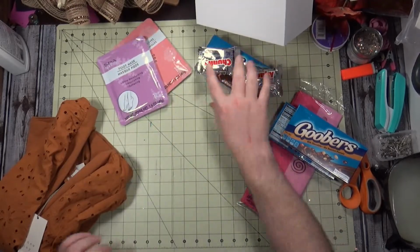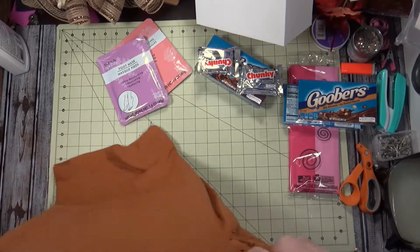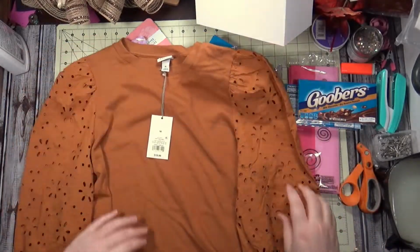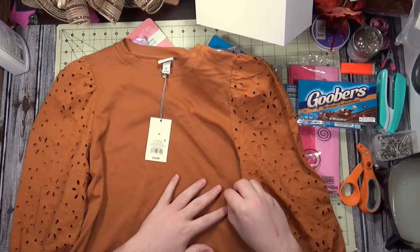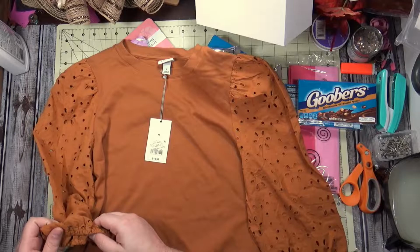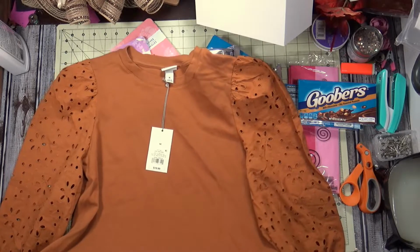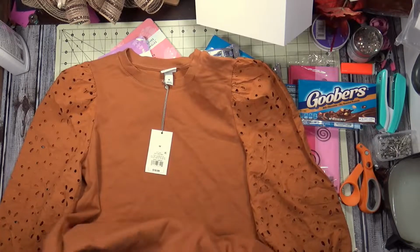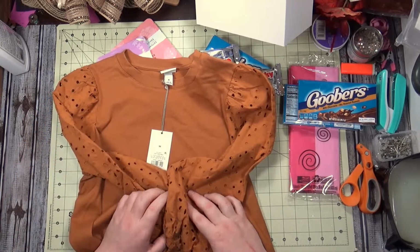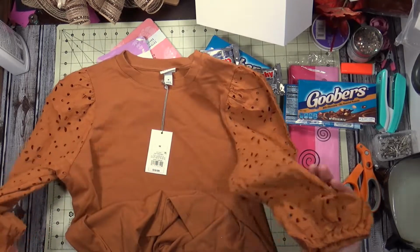But the main thing I got her was this little top from Target. I went out there to find something for her because I can't buy her stuff from Walmart because she's always there. I mean, she gets there at 4 in the morning and she leaves after I'm already home to take my nap. So this is just a little mustardy or like a rusty mustard. I don't know. I like her in this color.